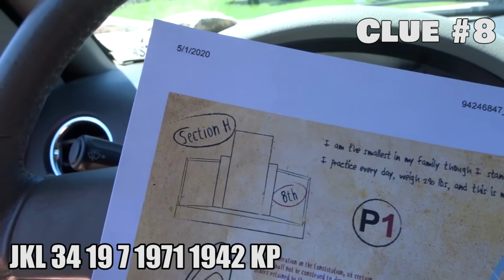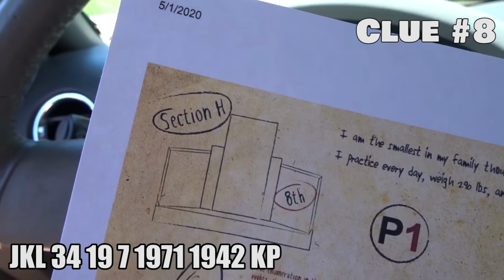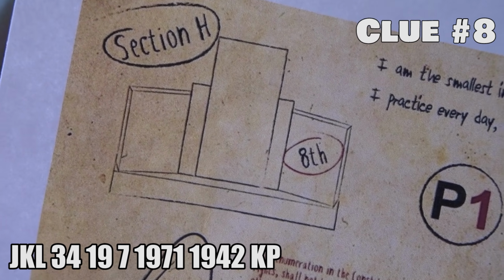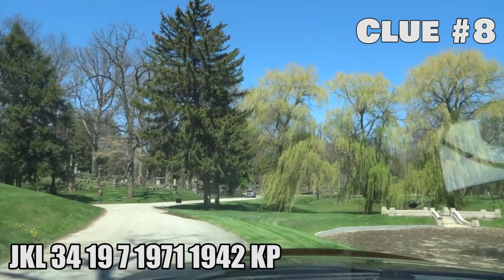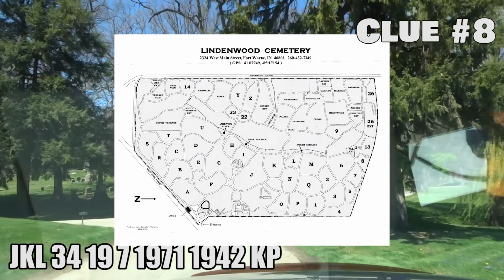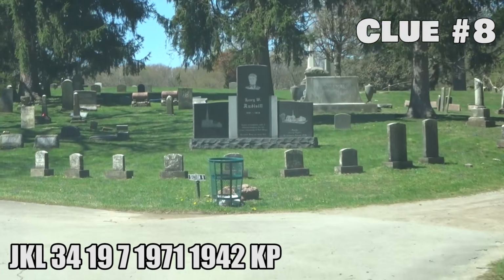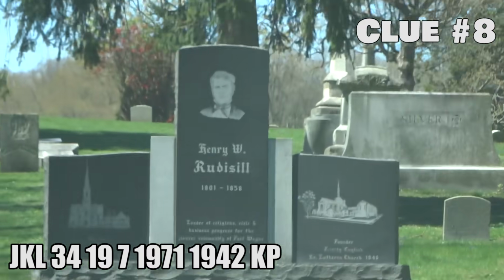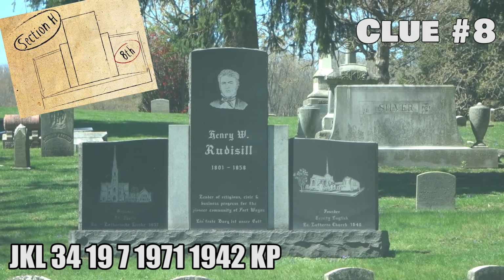This next clue is going to be found at Lindenwood Cemetery, in section H, referring to a section in the cemetery where you'll find this headstone. I had previous knowledge of finding a gravestone in here, so I knew that there were lettered sections, and you can actually get a map online of Lindenwood Cemetery. So if you come the right way, straight ahead here is going to be section H. And then straight ahead, you can see that looks like the symbol exactly on the map.